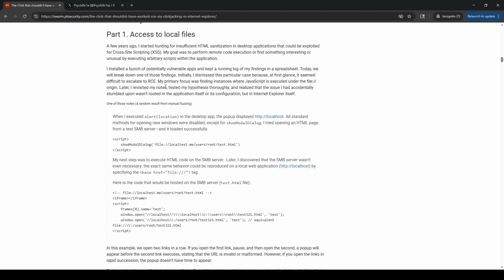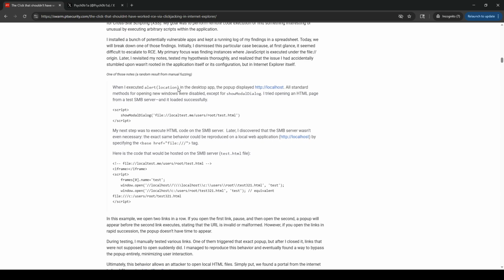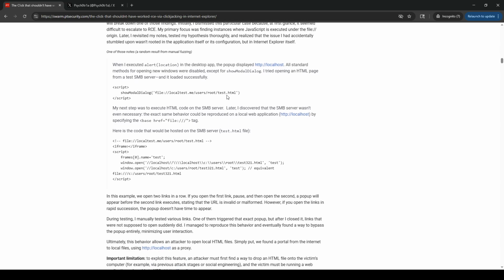Later I revised my notes, tested my hypothesis thoroughly, and realized that the issue I had accidentally stumbled upon wasn't rooted in the application itself or its configuration, but in Internet Explorer itself. Nice. Here we go. One of these notes, a random result from manual fuzzing. When I executed alert location in the desktop app, the pop-up displayed localhost. All standard methods for opening new windows were disabled except for show modal dialog. I tried opening an HTML page from a test SMB server, and it loaded successfully.